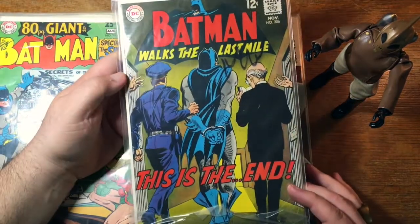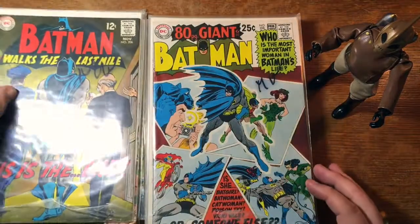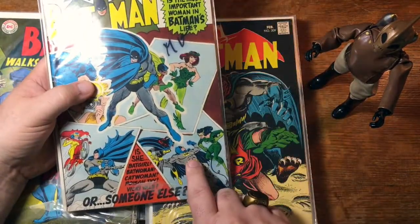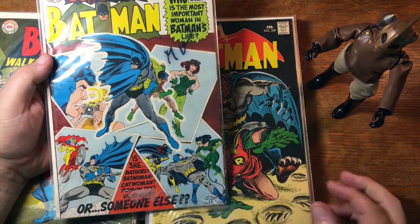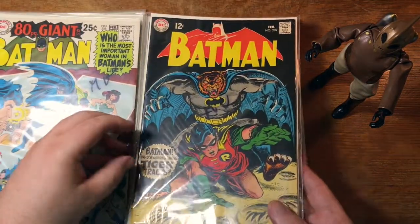Batman Walks the Green Mile, a last mile. Another 80-page giant. We saw the original of that one earlier. And this issue reprints the first Poison Ivy appearance from Batman 181.